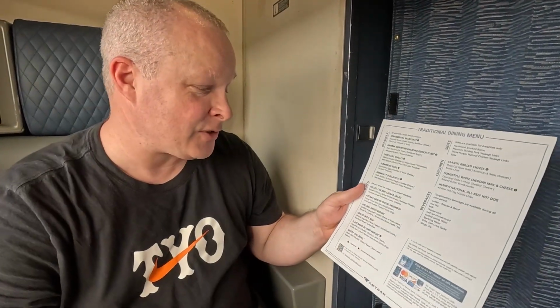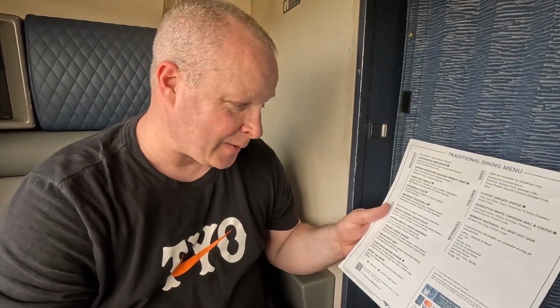All right, we just got on board and we're looking at the menu already because we're a little bit hungry and lunch is coming up. So I usually get this natural Angus burger, but I see they do have the grilled patty melt, which I've been wanting to try. Haven't had that yet, so I'm pretty sure that's what I'm going to get. That is going to be great.